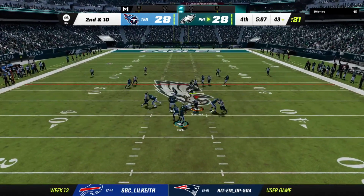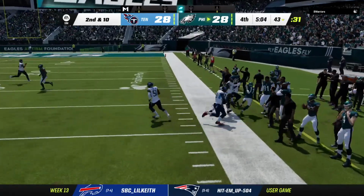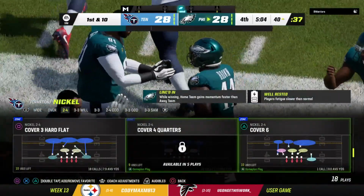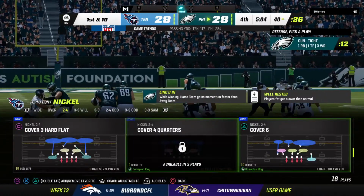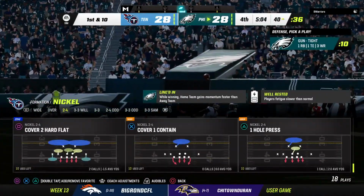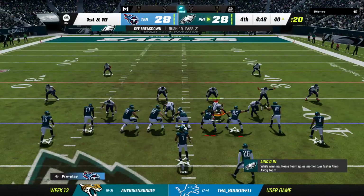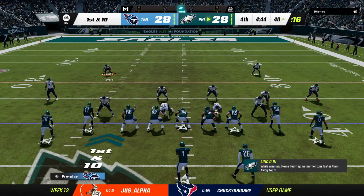Off the play fake, here's Hurts. Pass to Brown, he's got it on the crossing route. And he's able to get this to the 40-yard line before he's out of bounds. That'll put him at 66 receiving yards now for the game, and he's got a 1st down. Partner, the tie game in the 4th quarter, you and I both know in the NFL, that's when you lean on your stars, and he came through with a nice catch right there.